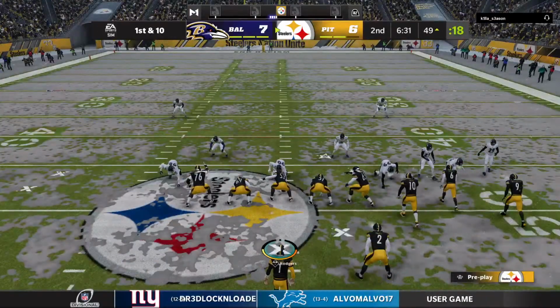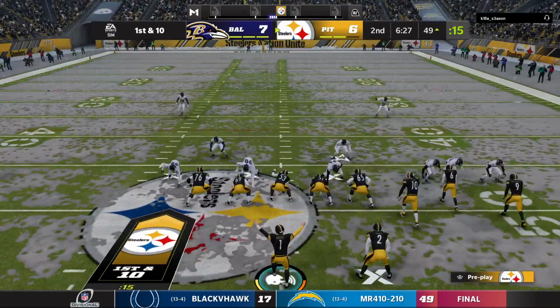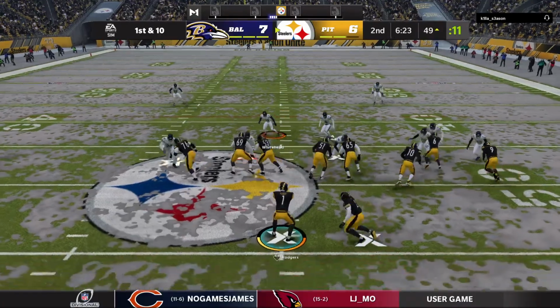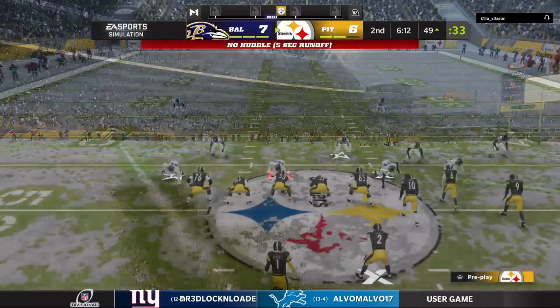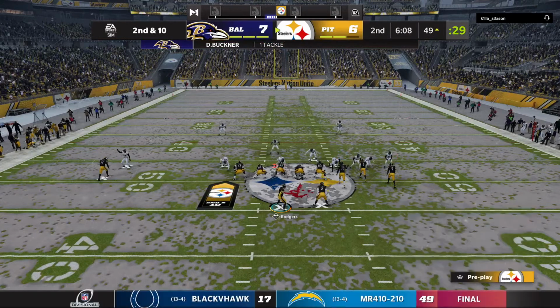So in Raven territory now. Here's a 1st and 10 at the 49-yard line. A run with Harris out of the shotgun. And he's going to be met at the line of scrimmage and taken down. So after the run for no gain, here's 2nd and 10.